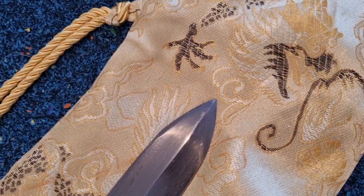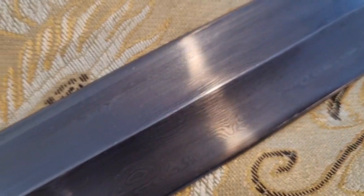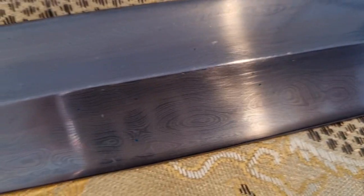Now the tip is not scarily pointed. It's exactly how I got it. When we go right in there, you can see that beautiful wavy grain on the metal. Let's just get a bit of that on camera. That is just absolutely stunning, which is why I don't want to risk scratching it with my rather not the best sharpening skills.